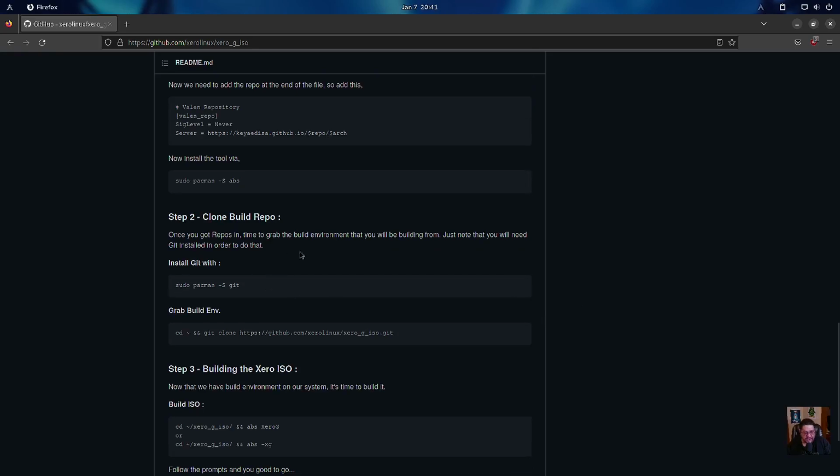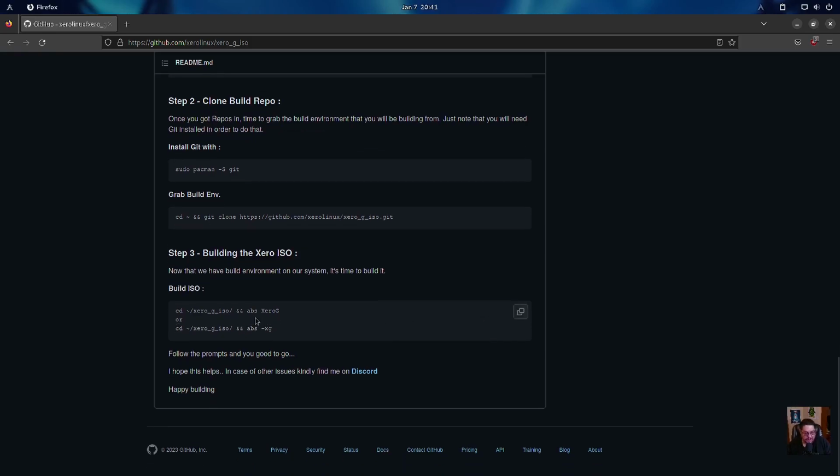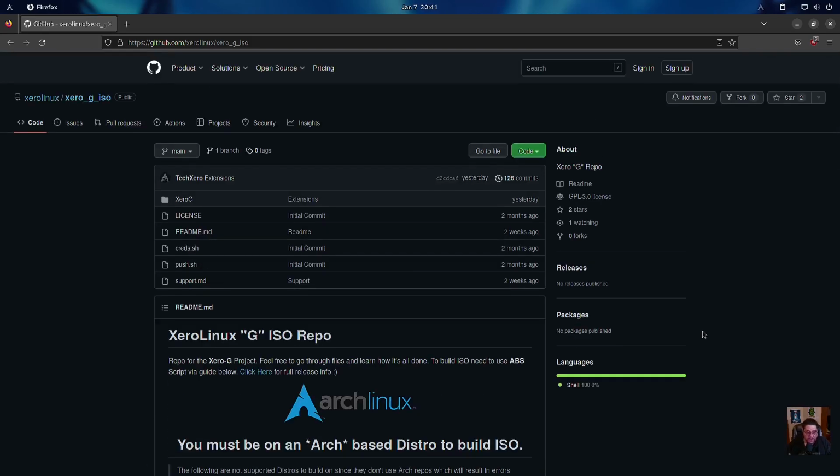Then you build the tool. You got to have Git installed, so you make sure you install Git, and then you Git clone the repo, and then you do the ABS tool to build XeroG. Okay, so you can use either the ABS XeroG or the ABS -XG, whichever one, and then you can burn it to your ISO, or burn your ISO to a USB and install it and go, and you can enjoy Xero Linux as I am right now, the GNOME edition.